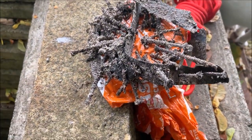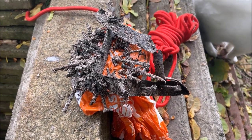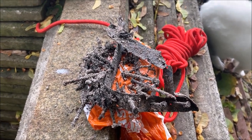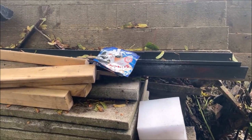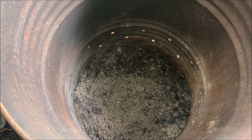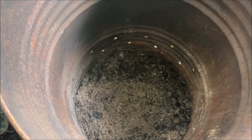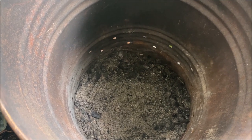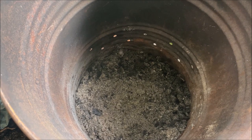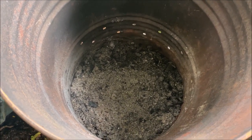So we've got all the nails and everything out there using this bread bag. The only thing I was using there wouldn't go in that bag. Buttercup's given up. But yeah, we've cleared all the nails and everything out there now. So it's good to go. I'll put that ash into my beds and rake it in, and it'll be absolutely awesome.